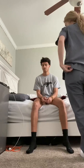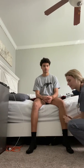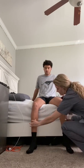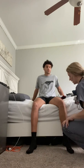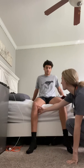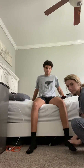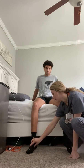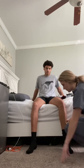Okay, now we're going to check the lower extremities for any edema and hair distribution. So, see that. Okay, we have non-pitting, there's no edema in this leg. There's none in that leg, and then the hair distribution looks good. And so now we are going to check the pulses. So we're going to do popliteal first, which is behind the knee. Okay, dorsalis pedis, which is on top of the foot. And then posterior tibialis, which is on the inside of the ankle. Okay.